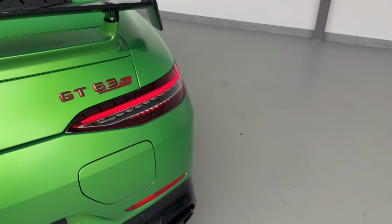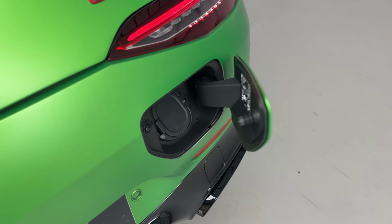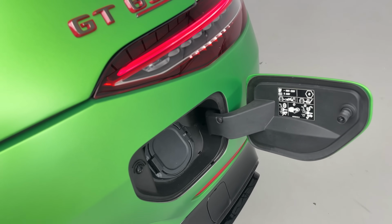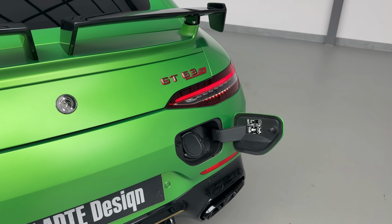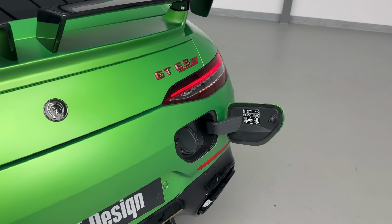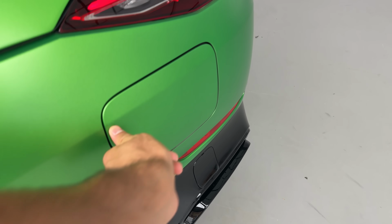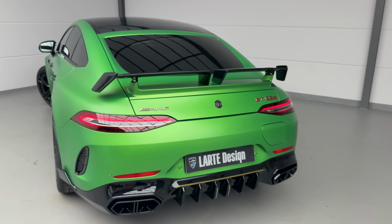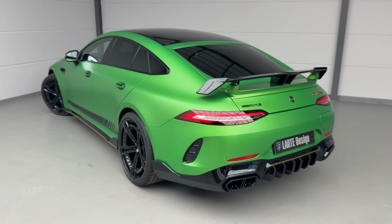So since we have an E-Performance model here, which you can actually tell by the lettering, here you go, you have an AC charger. I mean, you don't actually need to charge it because it recuperates during the driving, especially when doing high-speed runs on the Autobahn. The battery will be full within minutes. So this one is actually cool to have, especially when you drive in the city center to secure an electric-only car parking slot. But with this one, it's not even necessary.